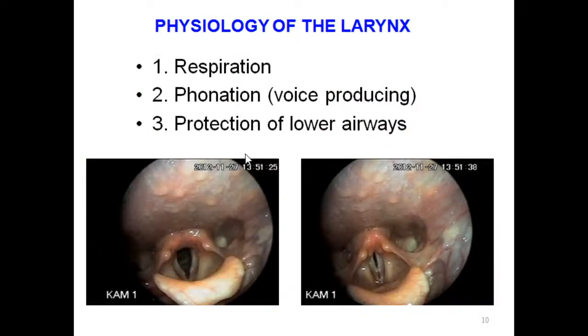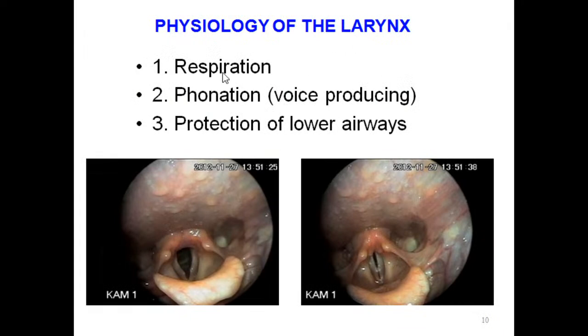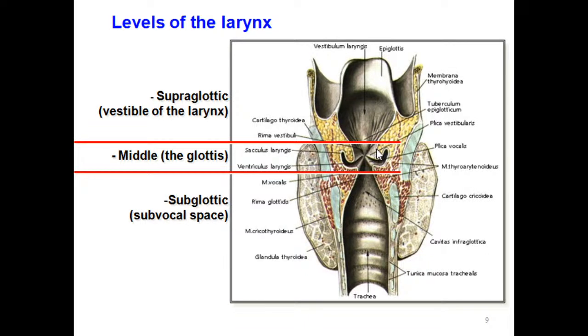As you know, the larynx has some functions, and the main functions are respiration, phonation, and protection of lower airways. How does it work? Respiration is understandable, that only through the larynx air moves to the lower respiratory tract. On this picture, you can see that all air that a person breathes in moves through this quite narrow space. That's why any problem in this zone that leads to narrowing of this space leads to problems with breathing.